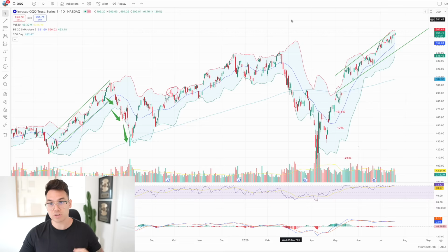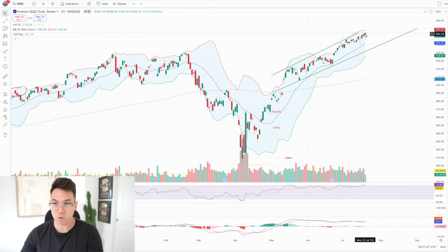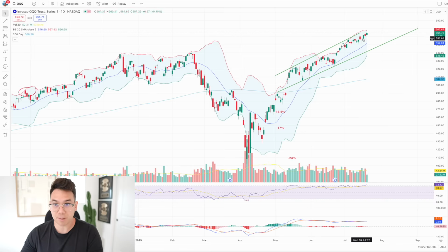Now, let's dive into the overall markets. We're taking a look at QQQ, which tracks the NASDAQ 100. This is my favorite ETF to look at. And today we made new all-time highs. We hit 564, pretty good there. Kind of a nice, clean, even uptrend here.